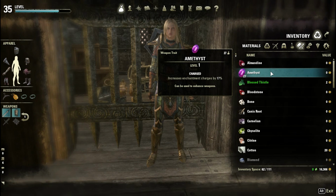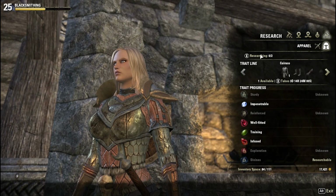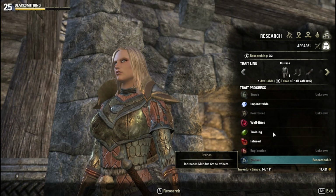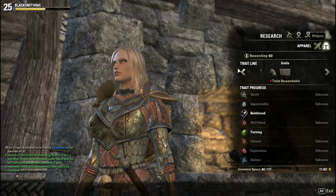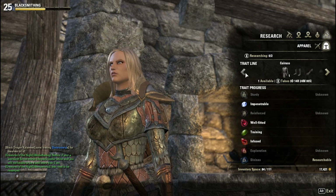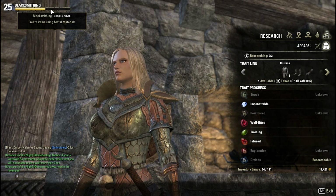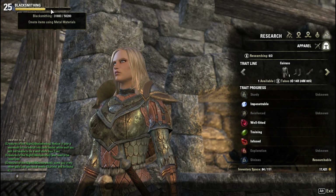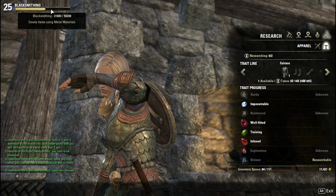Now, if you wish to apply a certain trait to a certain item, for example, if I want to apply, say, the Divines trait to a heavy armor chest piece, what I need to do is go out and find a heavy armor chest piece with the Divines trait applied to it already. Then I need to go to the appropriate crafting station. In the case of a heavy armor chest piece, it will be a blacksmithing station.